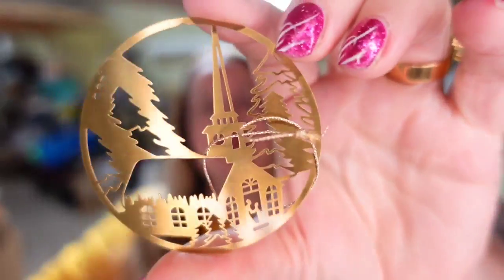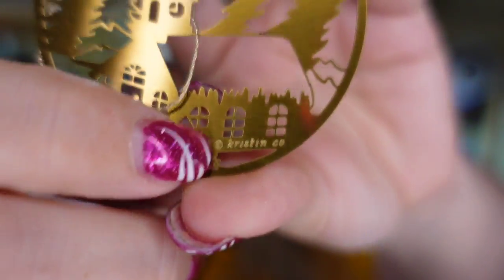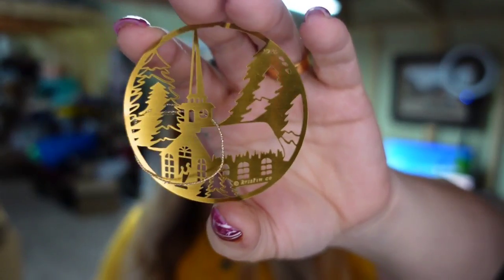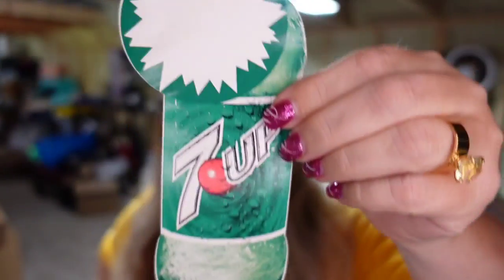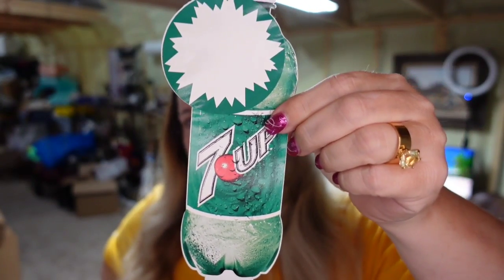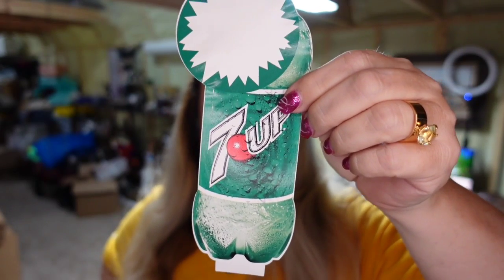Another ornament. This one is Kristen Co. It does say it down there. I only paid $1. This one is from 1976. This one sold for $6.50, so it's about a $4 profit, and it did take about a year to sell. This one took a little bit longer. And then a 7-Up old price sticker. Individual sticker, I'm pennies in. It sold for $6.48, so it's about a $5 profit. Took about 8 months to sell.